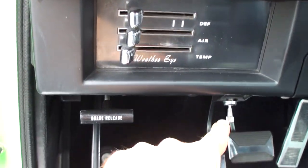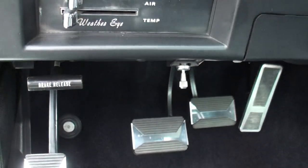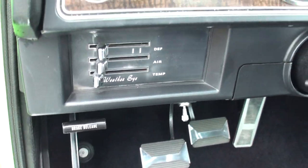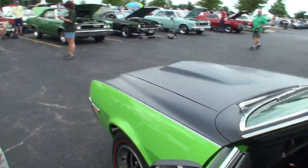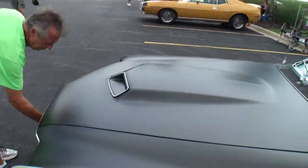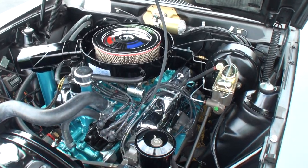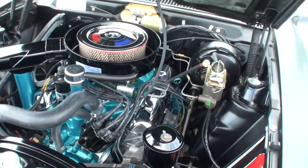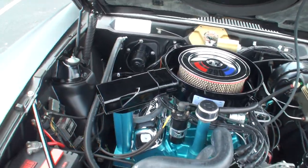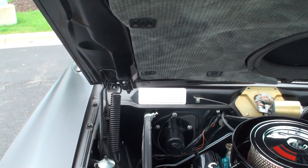What's that right there, Jeff? That is the clock adjustment knob. Clock adjustment knob, okay. All right, let's open up under the hood. Sure. Wow. Is that the reaction people usually give you when you open that? Yeah, I get a wow. And how often do you drive it? Not a lot.